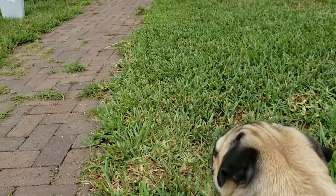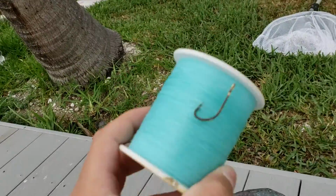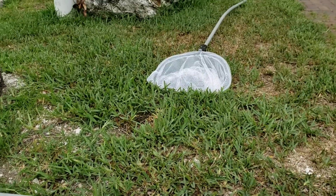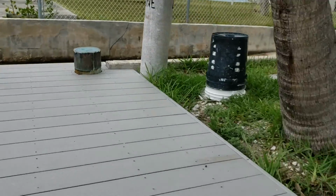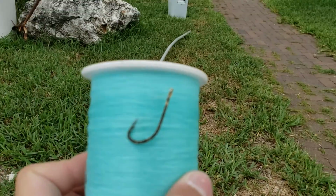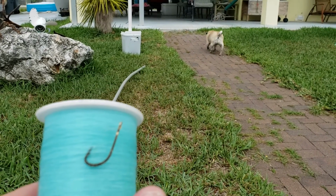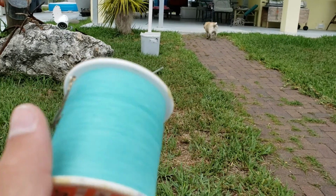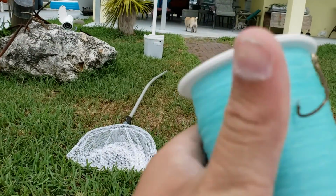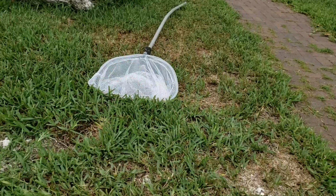Okay, we're just waiting for the cameraman to come back. So I'll just get this started so I don't have to do it when the cameraman comes back. Today I'm gonna catch some bait with the net in the boat ramp, and I'm gonna hand line a few snapper. Just one. Hopefully I just get one snapper. That'd be great. I'm just gonna use this J hook. And that'll be it. It's gonna be the whole video. Stay tuned, it's gonna be a good one.